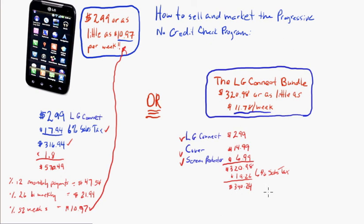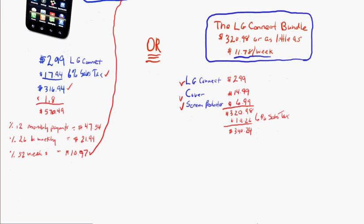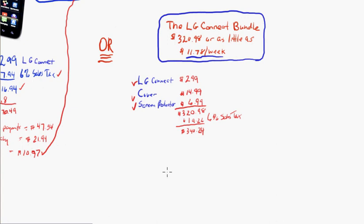Again, let me make my screen larger here. Give me some space. Again, we want to take the LG Connect of $299, the cover at $14.99, the screen protector at $6.99, totaling $320.98. Add 6% sales tax of $19.26, which gives you a total of $340.24. Now, if the customer is going to lease this, finance it through Progressive, we're going to multiply that by 1.8, which is Progressive's lease term, and that'll give us a total of $612.43.